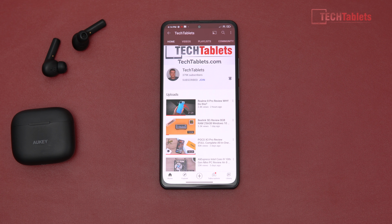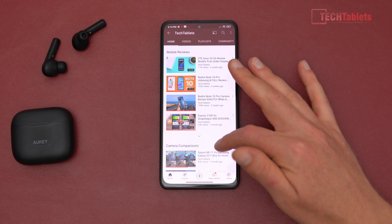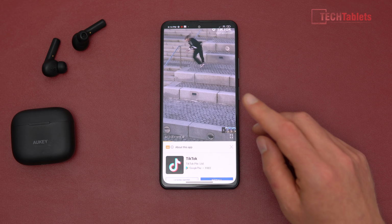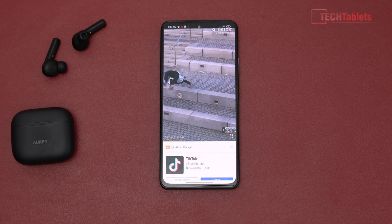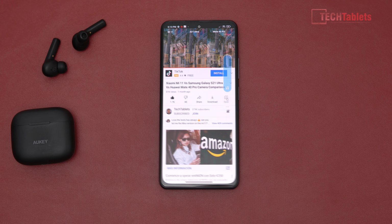Xiaomi have been so good with their audio quality for me for many years now. In fact, better than some of those big names out there. So what I will do is just play a track here, and I'll let this go and give you a sample of the speakers at 100% volume, which are loud and they have a hint of bass, and overall they're very good, great for gaming.